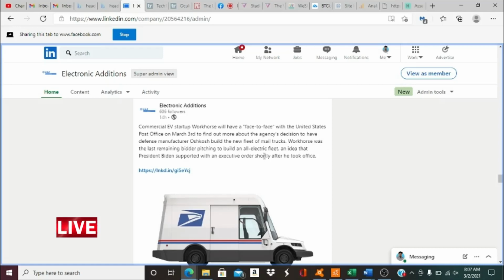Workhorse says it is the last remaining bidder pitching to build an all-electric vehicle, an idea that President Biden supported with an executive order shortly after he took office. So it looks like, yes, the USPS will be rolling out EVs for the entire workforce, all EV vehicles, right? And it makes sense too.